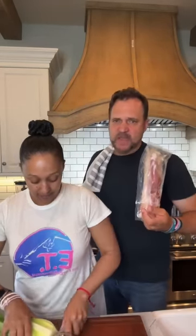Kimmy and Shishi, I want you here. This is bacon from our pig. So we're using beef from our cow and bacon from our pig.